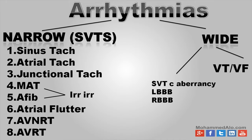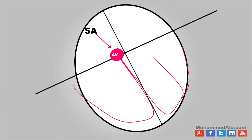AVRT, the last one, AV reentrant tachycardia. These are accessory pathways within the ventricles or atria. The most common example of these is WPW syndrome or Wolff-Parkinson-White syndrome. There's an accessory pathway either on the left or right between the ventricles and atria, and it's causing conduction to go through there.